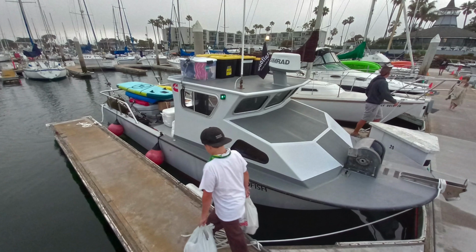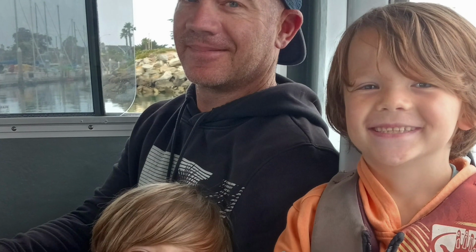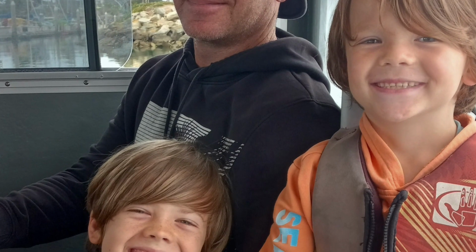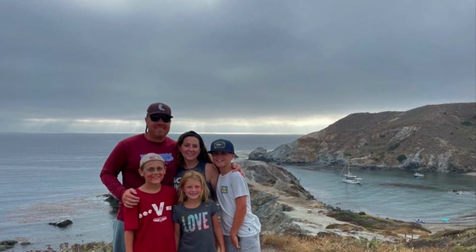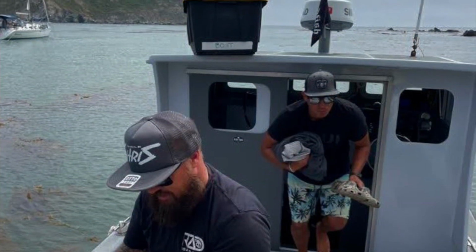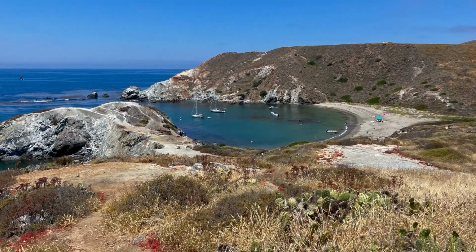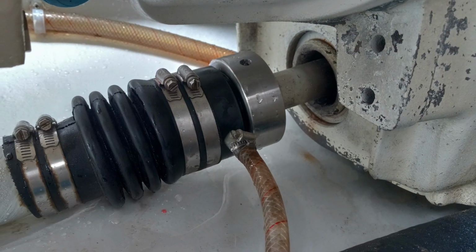We loaded the boat with about 4,000 pounds of camping gear, our family, and then invited our best friends to come meet us at Catalina Island. This trip ended up being one of the best trips I've ever been on in my whole life, and the boat did great on the way there and the way back. The only issue we had was a raw water leak at the drive shaft seal that we were able to reset.